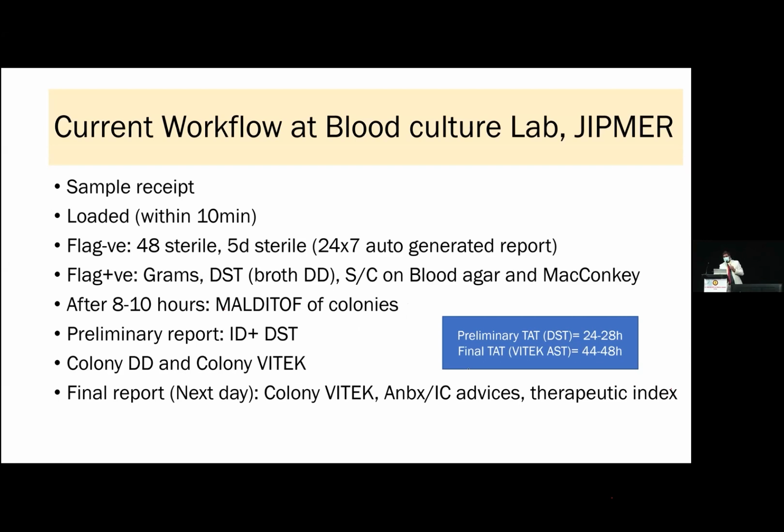As a result, our preliminary TAT, from the sample collection till the report is generated, is 24 to 48 hours, and for the final report, ours is roughly around 44 to 48 hours. We hardly have any cases which go beyond 48 hours. So this is the average stat that we have.